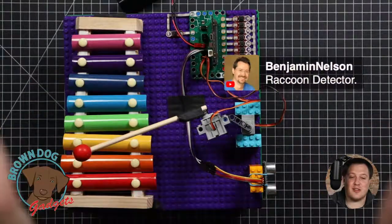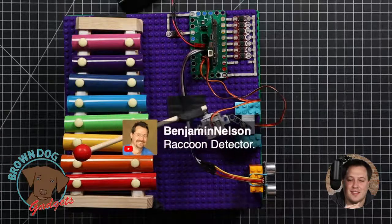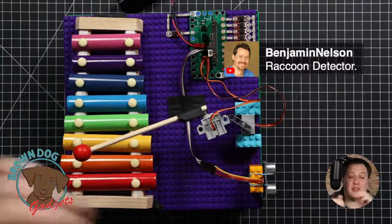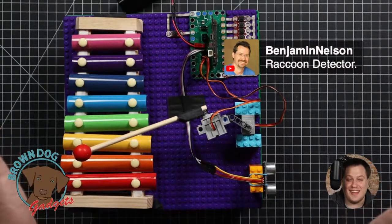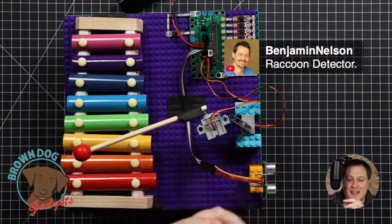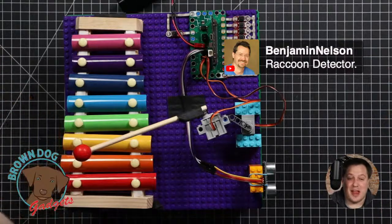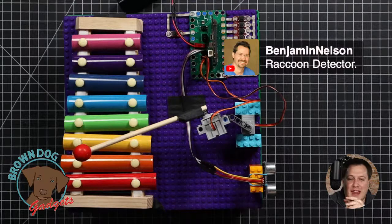Raccoon detector. See, that's what I was waiting for Ben Nelson to pop in with his raccoon stuff. Ben Nelson's our now-and-then video guy, coming in here helping us do some of the setup. Ben has raccoons on his porch in Wisconsin, which he likes. He's been trying to find ways of using a distance sensor to let him know when there are raccoons or possums on his porch, so he can take photos, throw candy at them. He likes his wildlife. He was feeding them peanuts for a while, but he was spending like $100 a week on peanuts.